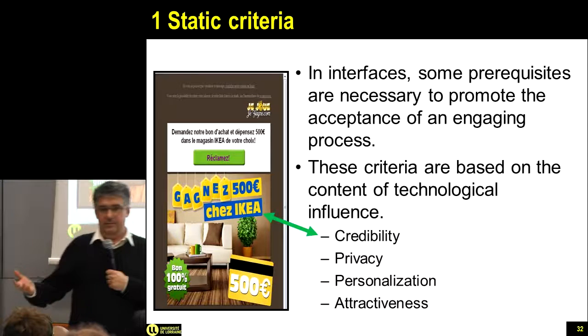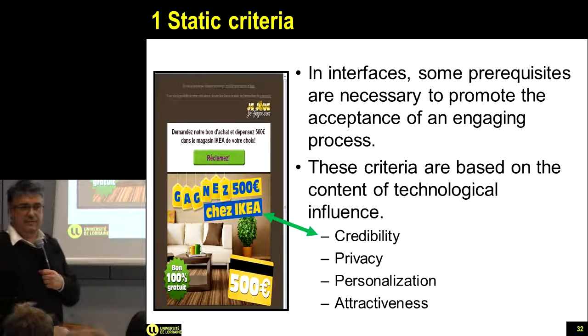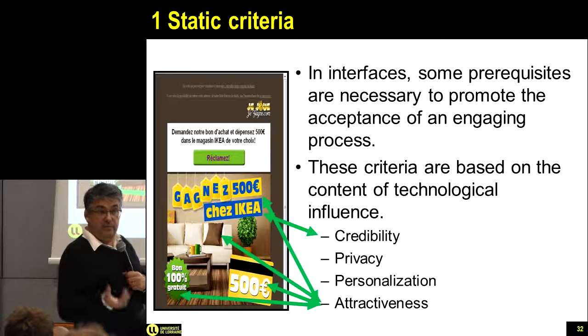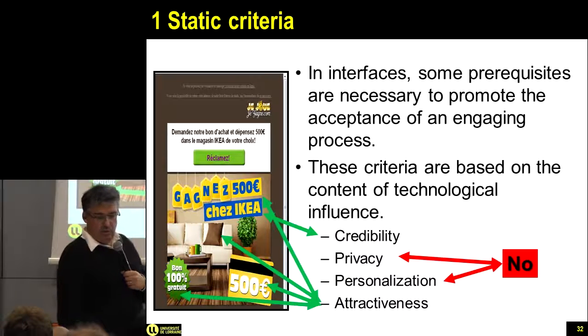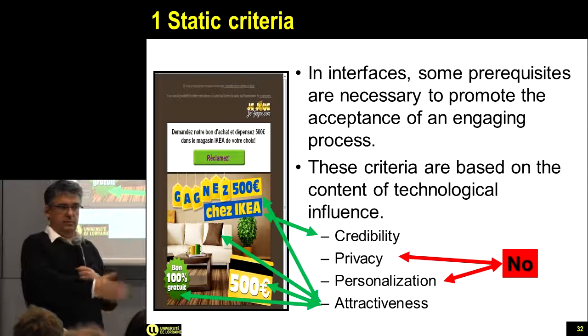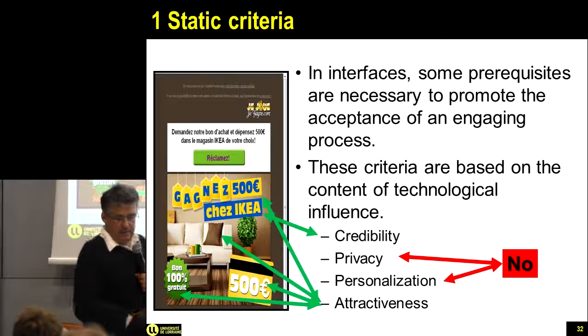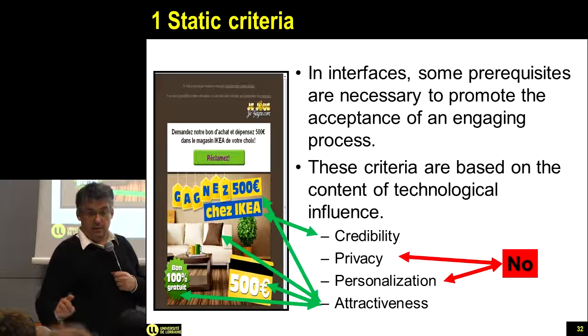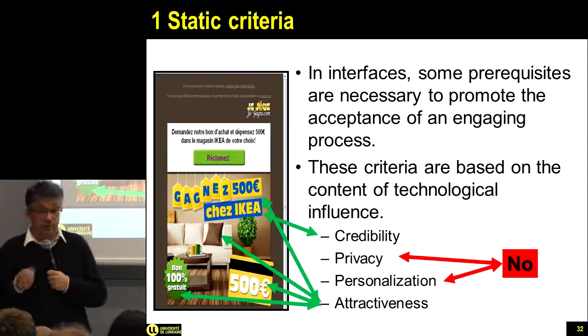First, this is credibility. IKEA is a well-known brand. It's famous. I know IKEA. I like it. It's good. It's attractive. 500 euro, oh, it's a lot of money. It's very attractive. But there is no privacy and no personalization. They don't use my name. They don't use a private message. And I'm not sure it's a good email. But they want to modify my behavior. I'm sure they want to. So in interfaces, some prerequisites are necessary to promote the acceptance of an engaging process.